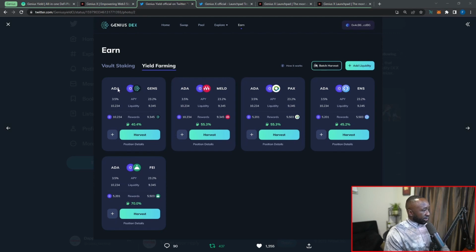Now, it looks like you can actually earn both of the token pairs, right? So what we've seen traditionally is that once you provide liquidity, you earn the token of the DEX platform in which you're providing liquidity from. However, here it looks like we will be able to earn both token pairs. And so, for example, if you provide liquidity into the ADA and Gens pool, you'll be able to earn 3.5 ADA or 3.5% in terms of ADA, and that's the APY. And then in terms of the Gens token, you'll also be able to earn that as well. So once you actually go to harvest your reward, you'll be able to get 2 separate tokens instead of 1 single token, which is what we've seen historically.